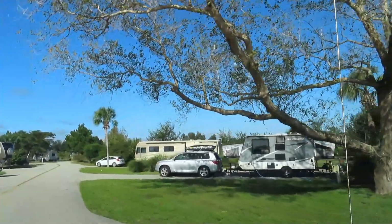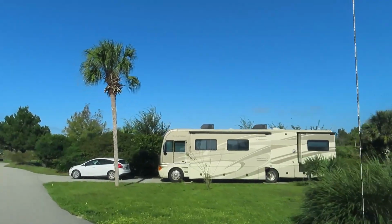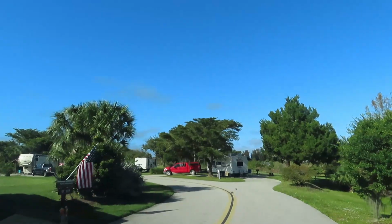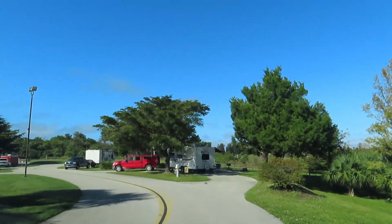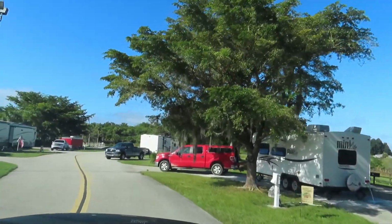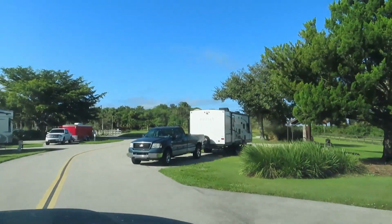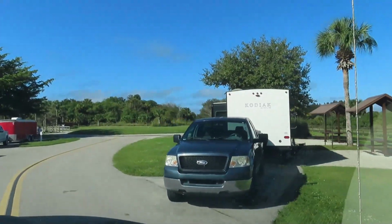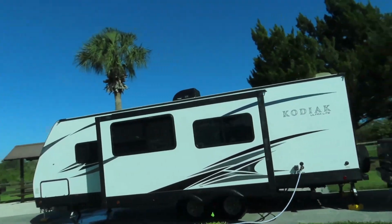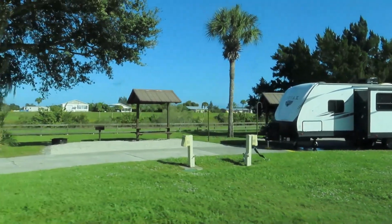Also, not quite as much privacy because all your sites here on the left side, your campsite is kind of open to the access road that comes in, so not quite as private of a loop. A couple pull-through sites here, and then they have kind of a unique site. The last pull-through site down here is a pull-through buddy site, so it's a really long pull-through site. It's sites 41 and 42.